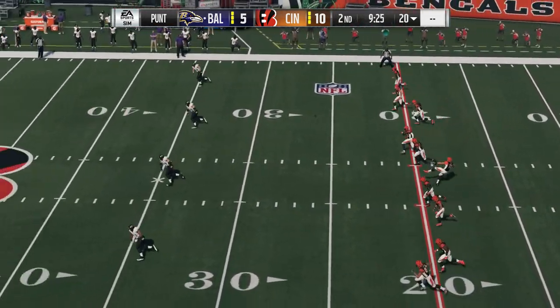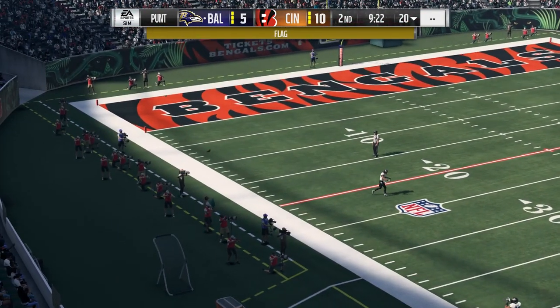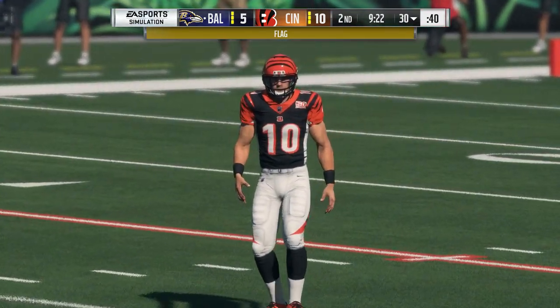So after that safety, now a free kick situation forthcoming as they punt it away from the 20. So they will accept the penalty and move forward.